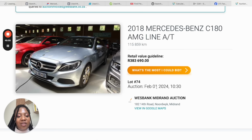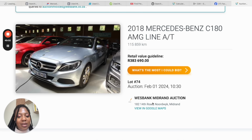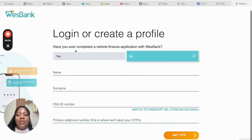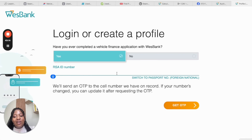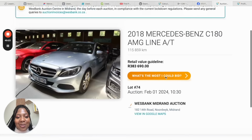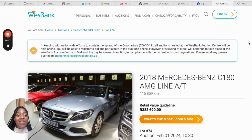Auction is on the 1st of Feb. Hey, that's today. At 10:30. Hey, let's see if we can get into a bid. Have you ever completed a vehicle finance application at West Bank? Yes. I don't think I want to be actually auctioning with them. So no, let's not do that. Don't actually want to go into the auction. But yeah, okay. That's interesting.